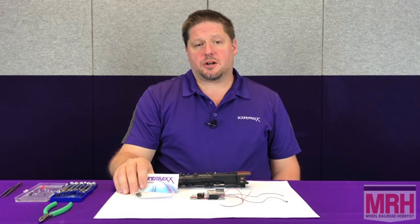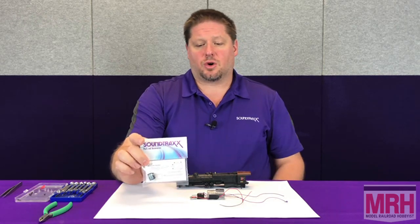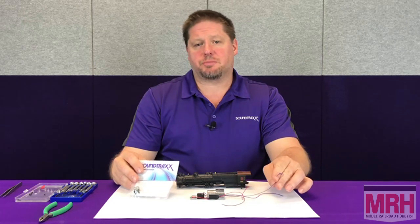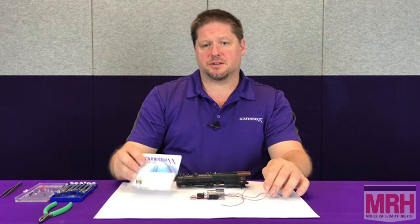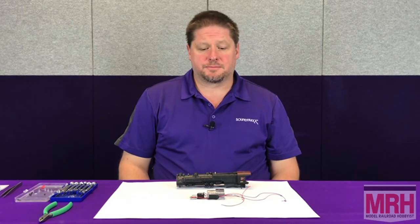So now that we've done our soldering, we want to make sure and identify positive and negative. On the card that comes with the decoder, you'll identify your positive side. On this particular installation, I used purple wires for both terminals, so I tied a knot in the positive side to identify positive versus negative. You can also choose to use two different wire colors.